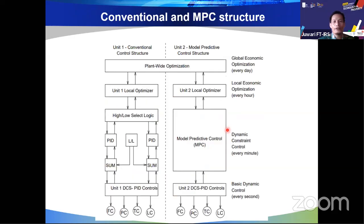The MPC structure has an idea like this: instead of PID controllers, using model predictive control. From the sensors for flow, pressure, temperature, or level, the signals are input to MPC instead of to PID. With so many feedback control loops, model predictive control is what we call a multivariate controller. All the manipulated or control variables are calculated in MPC here. And then we optimize, or do a plant-wide optimization, to get the optimum product or condition.